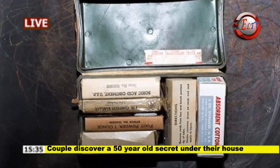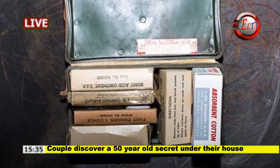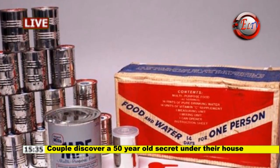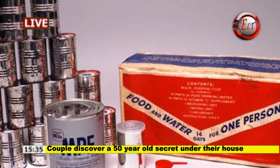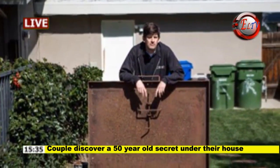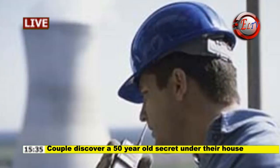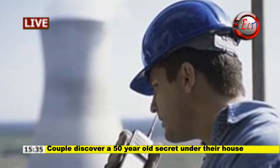With their new warehouse of vintage supplies, the happy couple decided they wanted to learn a bit more about who built the bunker. Some research told them that the house's previous owner, Alvin Kaufman, had built the shelter in 1961. Alvin Kaufman was a nuclear engineer, working for the US government.